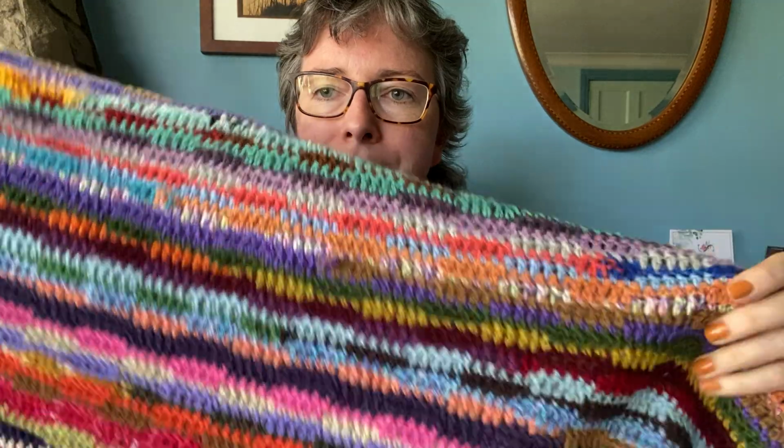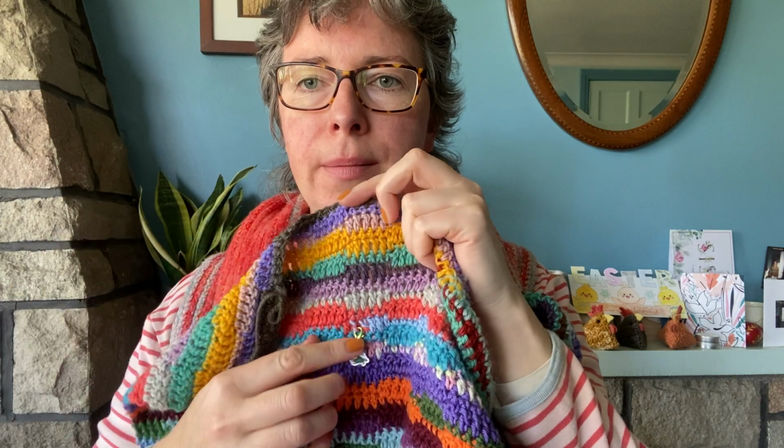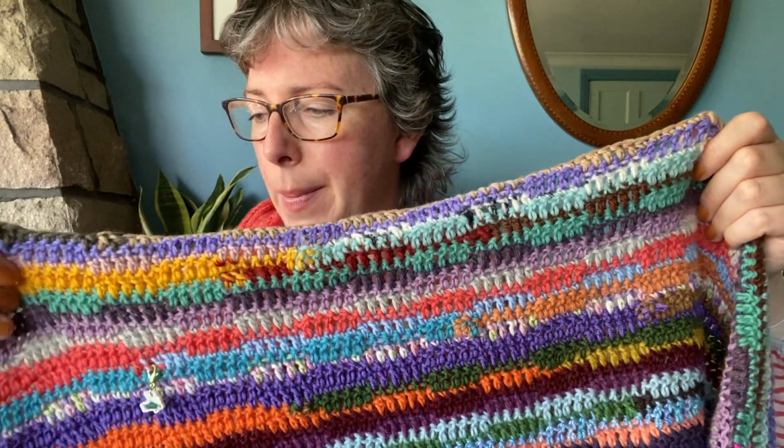Which is my Scrubby Blanket. And I put a marker in here. That's where I was 2 weeks ago today. This is Thursday, 21st of April. So 2 weeks ago today I was here. So I've done a fair bit on it. It is pretty quick to make up.